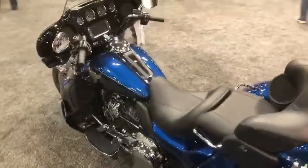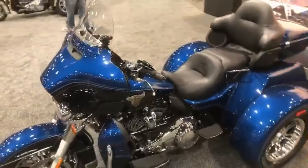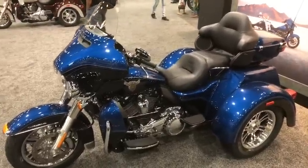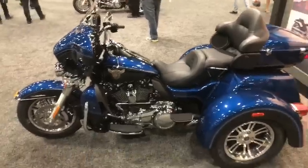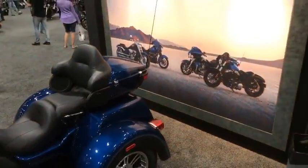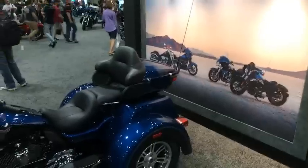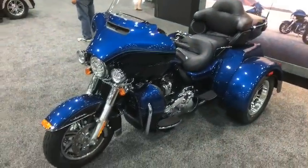Here's the trike. So I had somebody in the comments asking me to show you the trike. So this is the 115th anniversary color trike. So no changes to this thing.